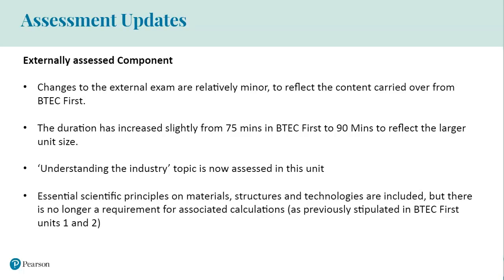It covers the understanding of basic scientific principles of material properties, technologies and structural requirements, but no longer includes the requirement for associated calculations as previously required for both units one and two in the first. So to reiterate, the exam must be taken terminally at the end, though this was typically the case with the BTEC first, as well as those entered into the June window.